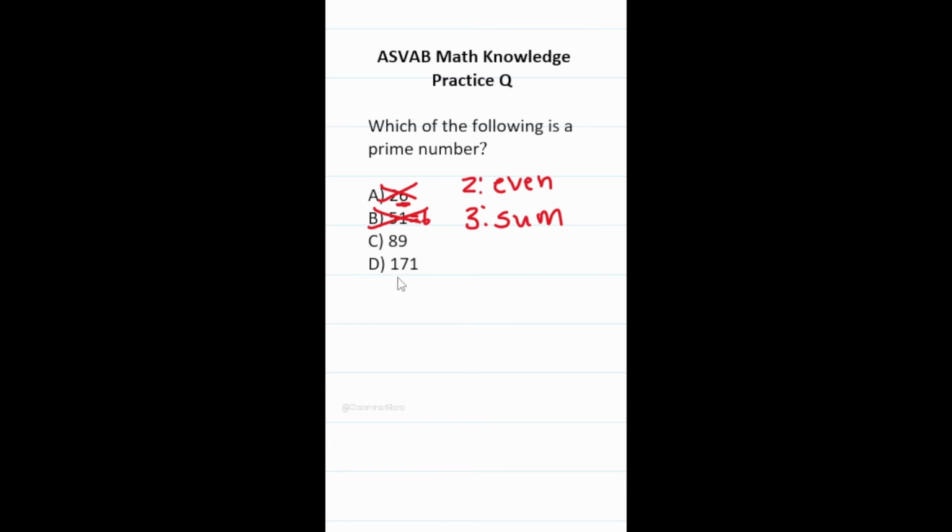Let's check 171. 1 plus 7 plus 1 is 9. 9 is divisible by 3. Therefore, 171 is also divisible by 3 and can't be prime. So the correct answer to this one is C.